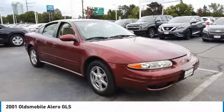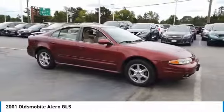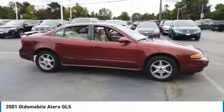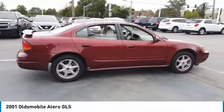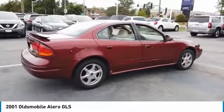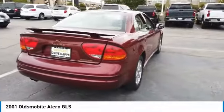Come test drive the 2001 Alero. The Oldsmobile Alero is an entry-level Olds designed to appeal to compact sedan and coupe buyers who want something more stylish than a Honda, Toyota, or Nissan. The Alero has a noteworthy package of standard features and a value-based price.